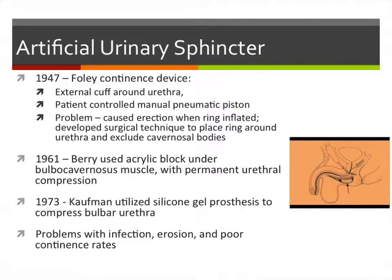Is anyone doing this locally? Not that I'm aware of, no. I think there's a reason for that. When I talk to some people in the States, a lot of people like to do this, and a lot of them do this in their office, like a little office procedure in the cysto suite. It's relatively simple. That's the best thing about it. But there have been some complications.